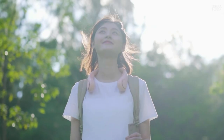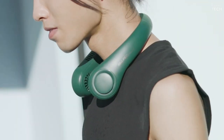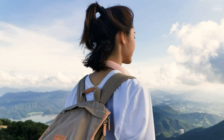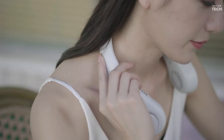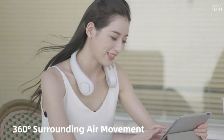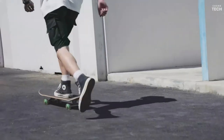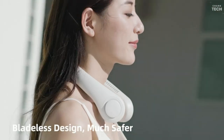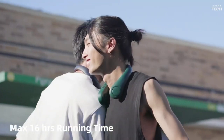One of the most impressive aspects of this portable fan is how quietly it operates. Whether you're watching a movie, reading a book, or even filming a YouTube video, the low noise level won't interfere with your activities or audio recordings. The JISULIFE Portable Neck Fan is a summer lifesaver. Stay cool, stay comfortable, and stay refreshed with the JISULIFE Neck Fan.